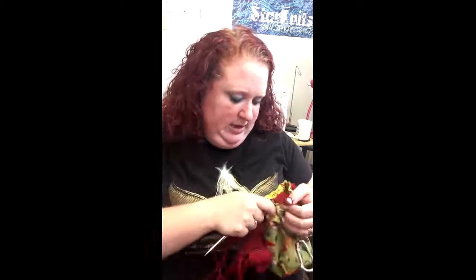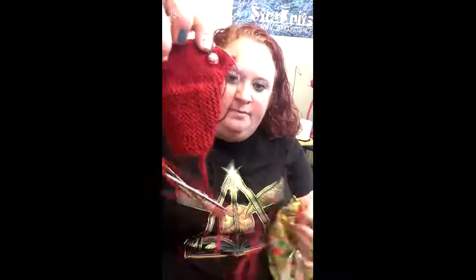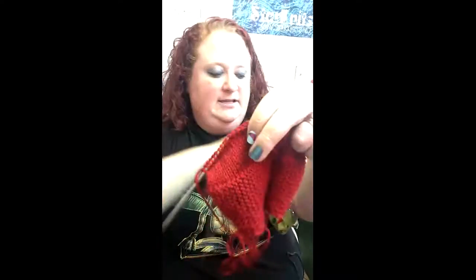And then I also am working on these Camp Out fingerless mitts. Cool. And I'm still decreasing for the thumb. I don't know if that'll focus for you. It looks nice. But this yarn is Nitpick something or other, but it's got alpaca in it, so it's super soft. So yeah, those are my whips.